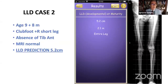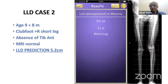So she's 9 plus 8, and she has a kind of paretic leg on the right side, and her predicted leg discrepancy is 5.2 centimeters. So the question goes to the panel. What will you do now? Okay, so let's start with Peter first. What will you do in this case? The predicted limb length discrepancy is 5.2 centimeters. So I don't think that there is any controversy about doing a surgery. The major question is about which implant.